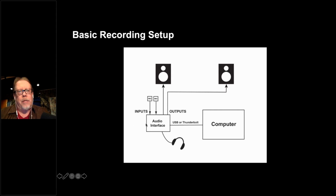But I want to talk about the interface because this is really the heart of the home studio. The computer is your tape machine of sorts. It has all the apps and stuff, but this interface is really where people have the most confusion, I think. So the interface is used to plug mics in, plug line inputs in, and you're either going to be monitoring with headphones, or if you're able to play with speakers, those can connect to the audio interface. When you're recording, however, you can't use the speakers anyway if it's in the same room.